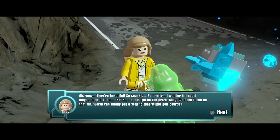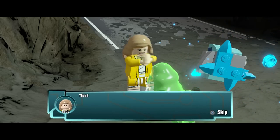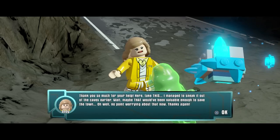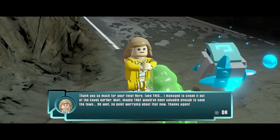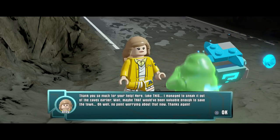Andy. We need these so that Mr. Walsh can finally put a stop to that stupid golf course. Thank you so much for your help. Here, take this. I managed to sneak it out of the caves earlier. Boy, maybe that would have been valuable enough to save the town. Oh well, no point worrying about that now. Thanks again.